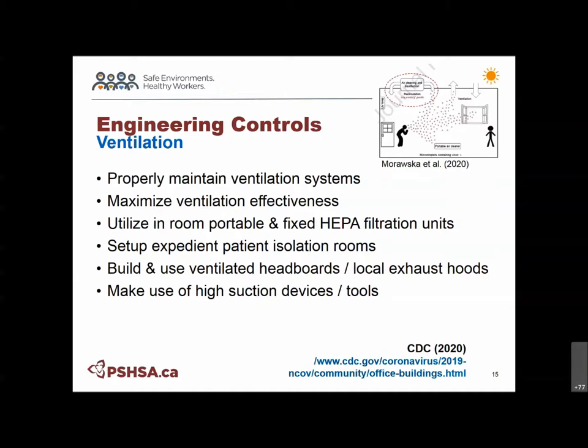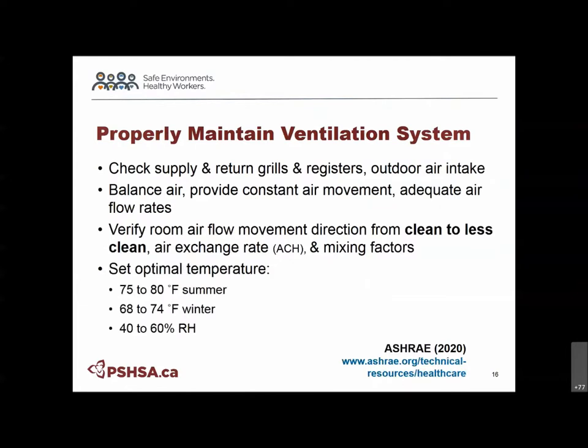And then there's also on the CDC website, they've got lots of research and information on ventilated headboards, which are essentially local exhaust hoods. And then we can't forget the importance of using high suction devices and tools. And we see that in dentistry, right? They use those to help control any exposure at the source.